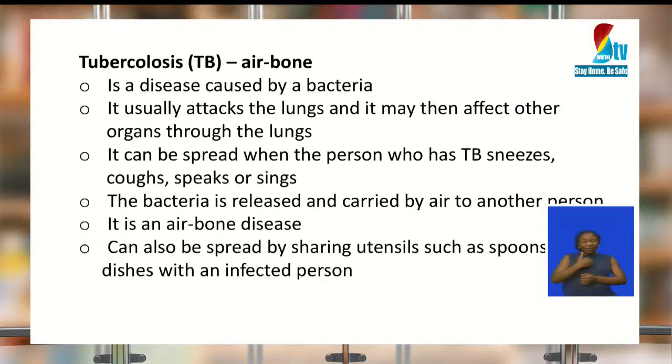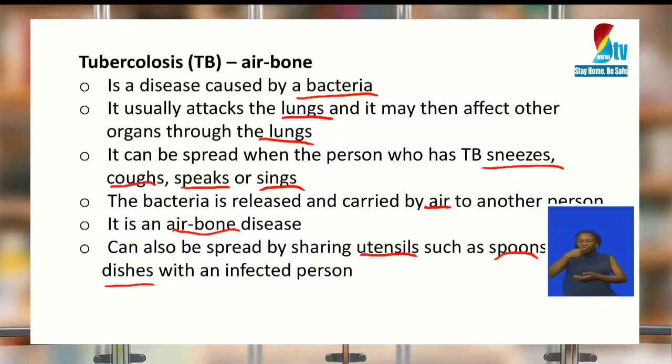Tuberculosis is a disease caused by a bacteria. It usually attacks the lungs, and it may then affect other organs, meaning that it first attacks the lungs and spreads to the other parts of the body. It can be spread when a person who has TB sneezes, coughs, speaks, or even sings amongst other people. The bacteria is released and carried by air, as we have said that it is airborne, to another person. It is an airborne disease. It can also be spread by sharing utensils such as spoons and dishes with an infected person.